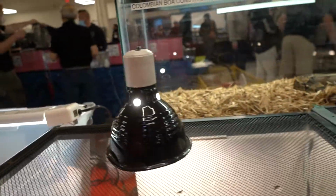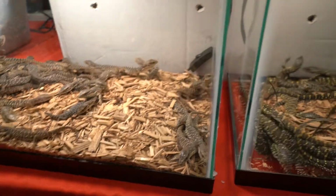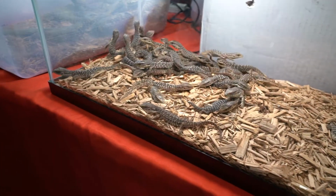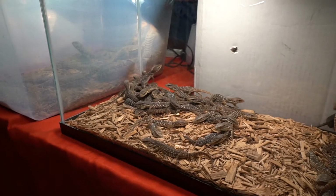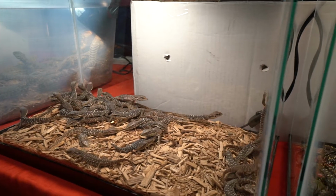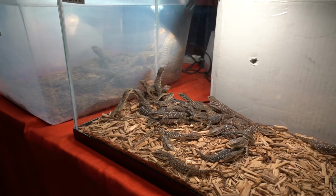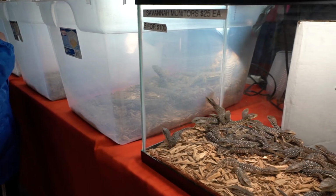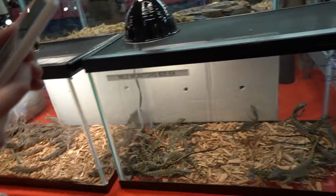And now, hopefully nobody can hear me say this, this is the most frustrating part of animal expos. $35 each, and 5 savannas for $100. Almost 90% of wild caught savannas, which most of them are, do not make it in captivity. And they get very large, so selling 5 of them to one person quite honestly makes no sense to me, and it's not responsible.